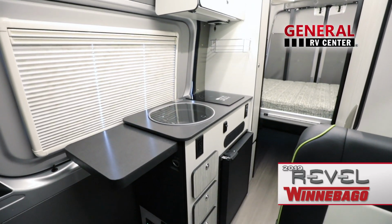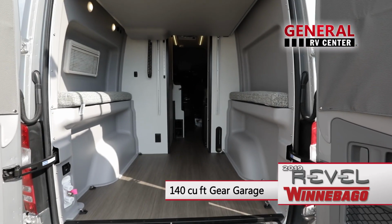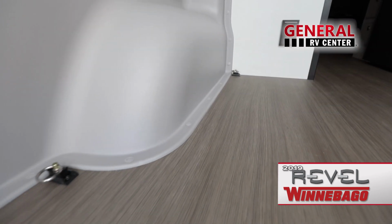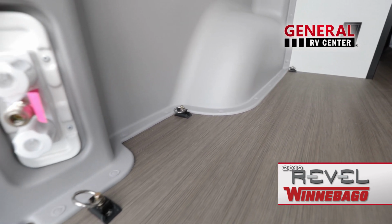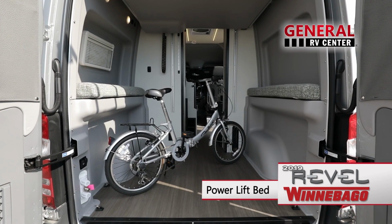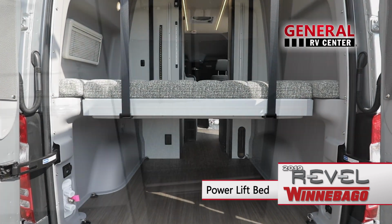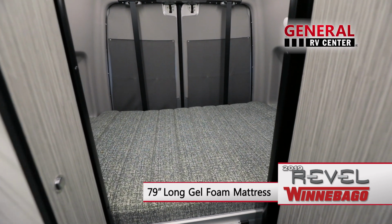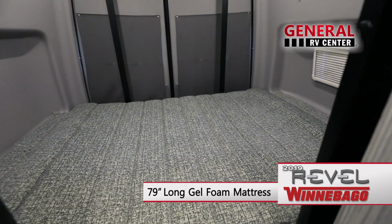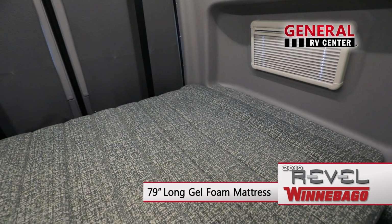Inside, the Revel's unique features start with a floor plan designed around a 140 cubic foot gear garage. It has 6 removable cargo tie-down anchors for storing gear, like bikes or kayaks. When gear is unloaded, the power lift bed drops from the ceiling into the sleeping position. Measuring a generous 79 inches in length, the comfortable gel foam mattress will help you recharge for your next adventure.